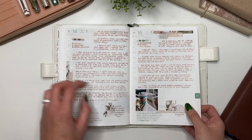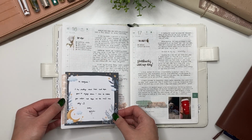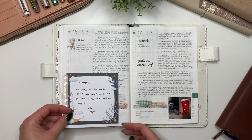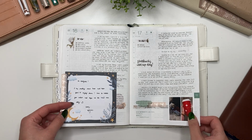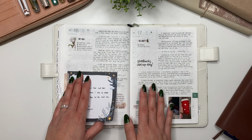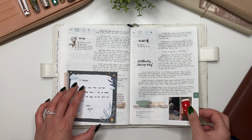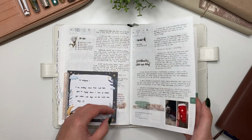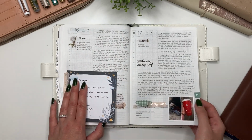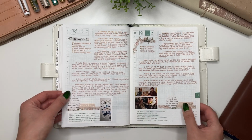So this is, I think we're in November now. And this one is a note from Cecilia when she sent me all those beautiful inks. So there's people who just do pen in this, pen and highlighter, or a little bit of washi. That is absolutely fine. You don't have to decorate like I do. And then there's some people who put everything in here and barely any writing. Only do what you feel comfortable doing.